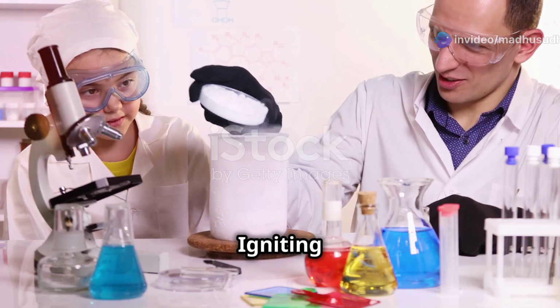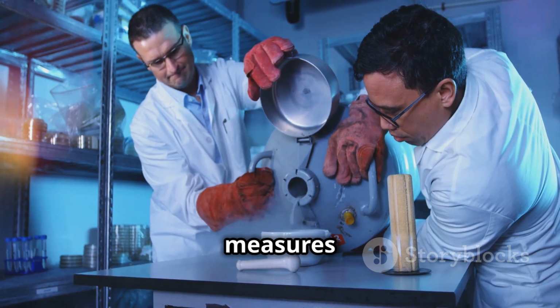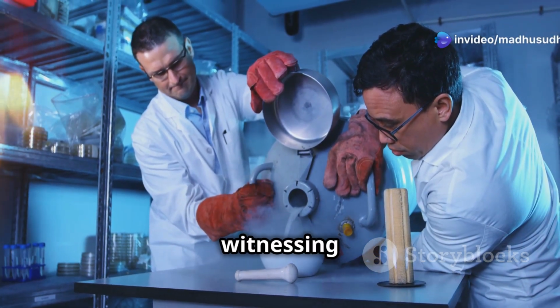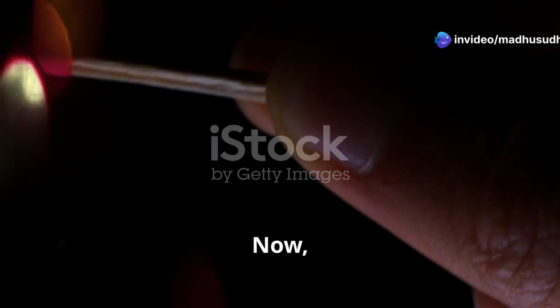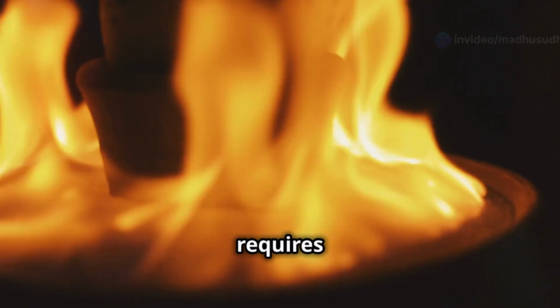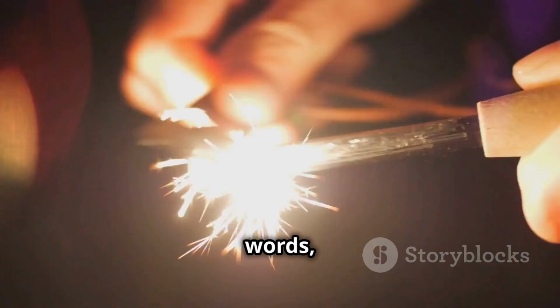Section 5. Igniting the spectacle. Let the show begin. With our thermite mixture ready and safety measures in place, it's time for the grand finale, igniting the reaction and witnessing the fiery spectacle. Now, starting the thermite reaction isn't as simple as striking a match. It requires a source of high heat to overcome the activation energy barrier. In other words, we need a powerful ignition source.